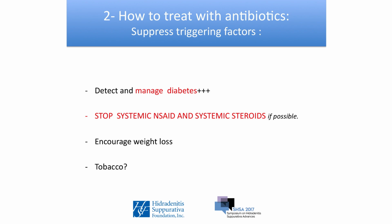So it's diabetes. You need to detect it. You find a lot of them, and you need to balance it. But it is also, which is not known, systemic non-steroidal anti-inflammatory drugs and systemic steroids. And if they forget that, they will flare, not during the treatment, while they're in maintenance treatment. They will flare within a week, usually, after stopping this treatment. We, of course, encourage weight loss, and it helps. And we tell them it's bad for their health to smoke, but they don't quit smoking. It doesn't really bother us because we put them into remission while they all smoke.